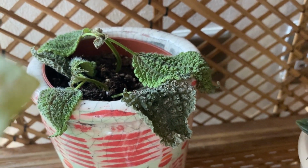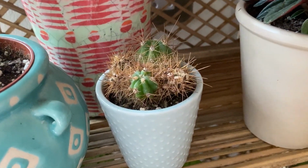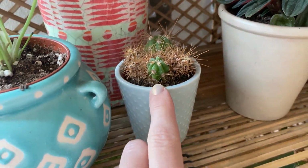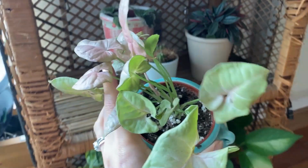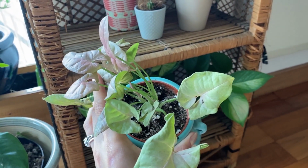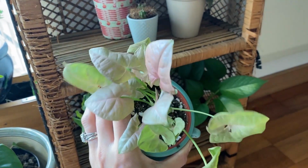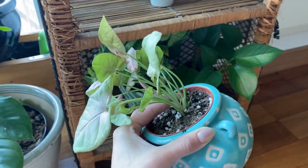That was my Paella Moo Valley. Oops. My cacti. Again, oops. I'm gonna throw that out. I don't do well with cacti. And then this is my Syngonium robusta, I think. It was very pink and beautiful, and then it's lost all its variegation, you see?